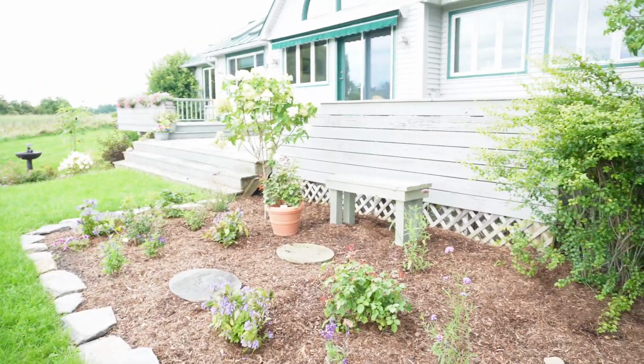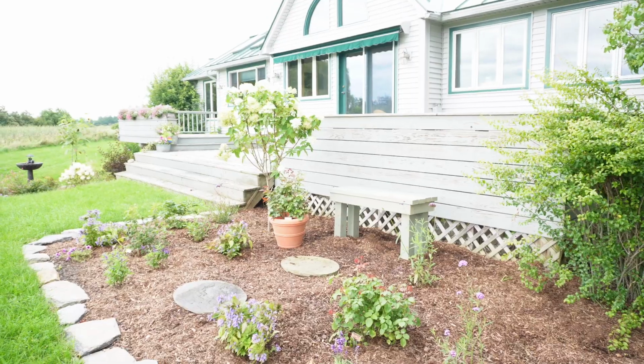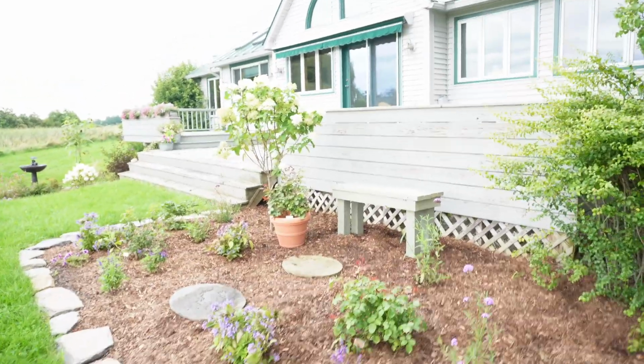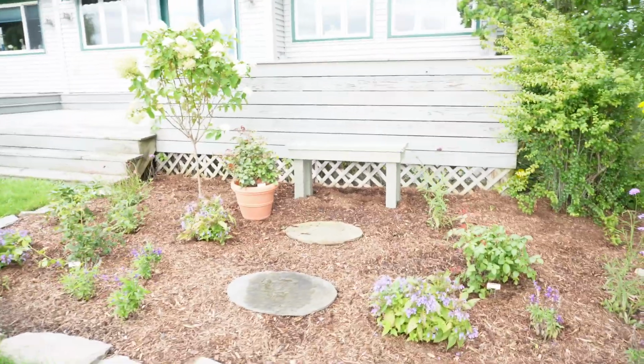There's that bench there I'm really proud of because my son, who is 8, and I built it together as part of his school this past year. It's a little wibbly wobbly, it's not perfect, neither of us really know what we're doing, but we did it together, and that was really special to me. So that's there for right now. I do have stepping stones to it.